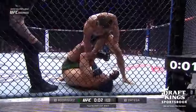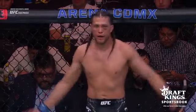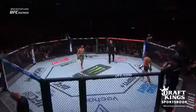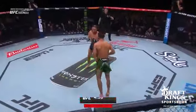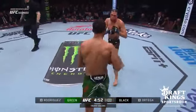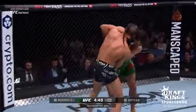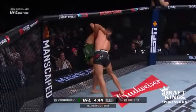Another quick 30-second break. We'll see what's next. And after 10 minutes, Brian Ortega now the live betting favorite at -150. What we just learned is if Ortega can get Rodriguez to his back, this fight could be over. He's not attacking Ortega from his back, so if Ortega can get it back down again with this stuff, he has a very good chance at winning this fight, ladies and gentlemen.